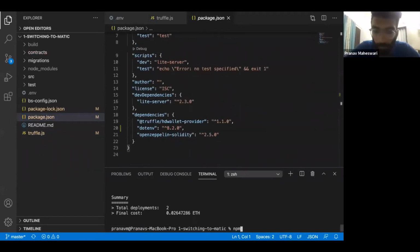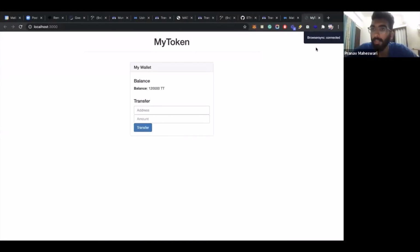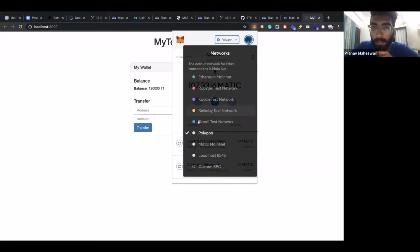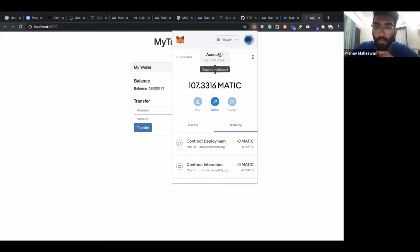Let me do npm run dev. All right, it's working. Okay, so you can see right now I'm on the Matic network, right? I'm on the Polygon network, and I can see this transfer balance. I just have to paste the address and I'll be good to go.